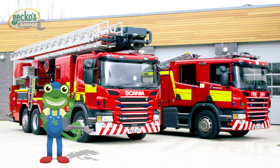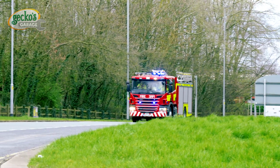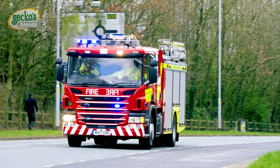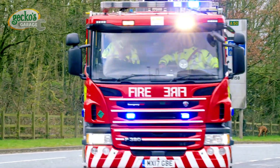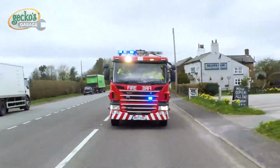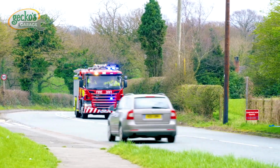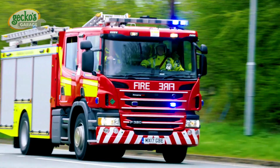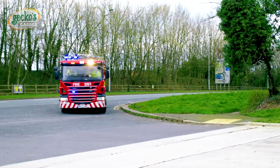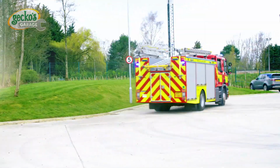Hello everyone! Gecko here! And I'm so bonkers excited! Why? Because today I'm learning all about fire trucks at this amazing fire station. How cool is that? Fire trucks are used all over the world to help firefighters put out fires and rescue people who are trapped in hard-to-reach places.